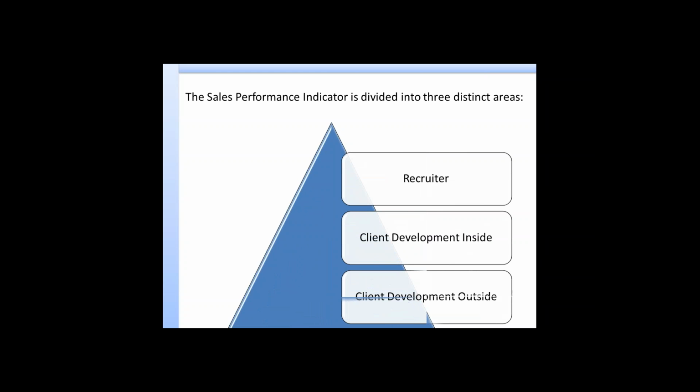We divided this tool into 3 areas: recruiter, client development inside, and client development outside. The recruiter stats will be kept by anybody that's interacting with candidates, anybody that's on the recruiting part of the process. The client development inside is obviously anybody that's doing sales, but they're not an outside rep for you. They're working inside. Now, many people do both recruiting and client development. They work a full desk. And so in that case, they'll keep 2 sets of stats and they'll get 2 sets of ratios. But if somebody is only doing recruiting, they will only track their recruiting numbers. If you have somebody in outside sales, they will do the client development outside stats.